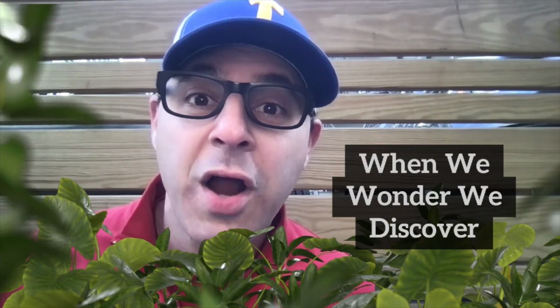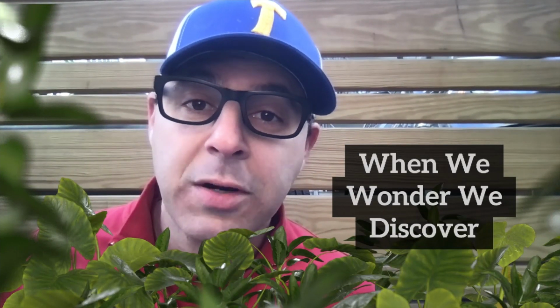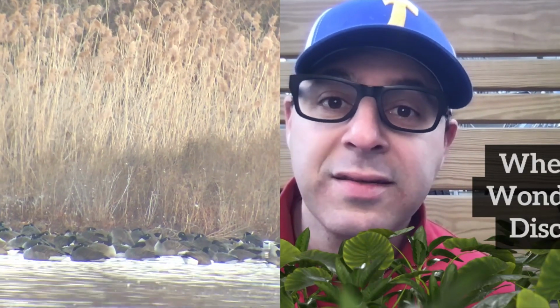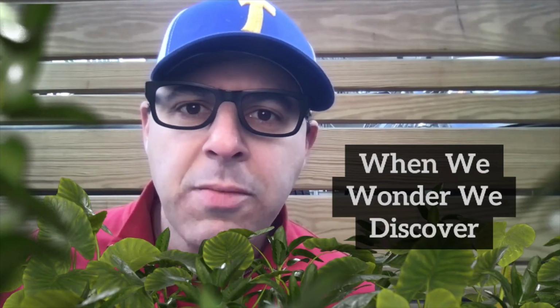And there were hundreds of Canada geese. Now, a lot of people think that Canada geese are not really spectacular birds, but not me. I think the Canada goose is amazing and beautiful. And so I scanned my binoculars across the Canada geese, and I took a moment and I wondered if there's another bird in this group.